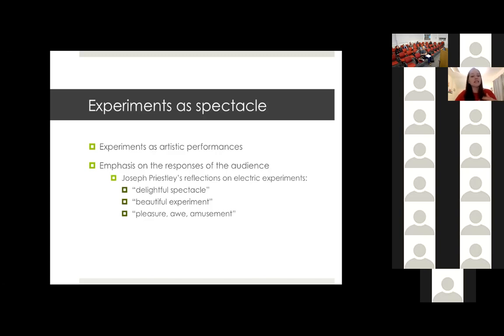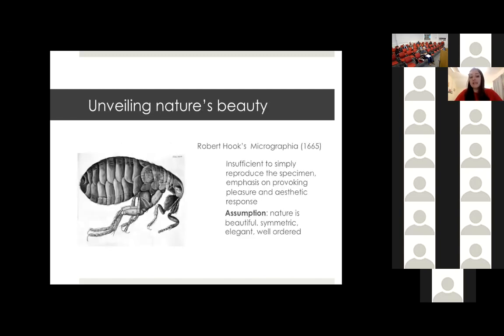And we see that a lot of the time the experimenters are almost compared to a theater performance. Now, at least at this particular period of experimental practice, there was a very much underlying assumption that nature is beautiful, well-ordered, symmetric, elegant, and the goal is to display that, to unveil it to the public, right?